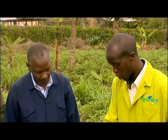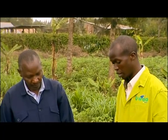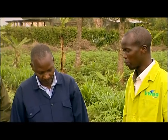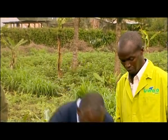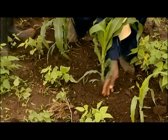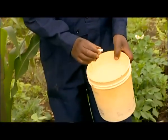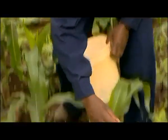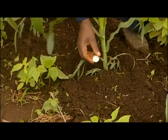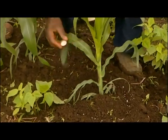What you are supposed to do is make a small furrow around your maize, 10 centimeters away from the maize stalk. You put 5 grams per plant, which is approximately half a bottle top per plant. Like that, just put it in. Before Amos left, he just had time to see how George was getting on with his maize.